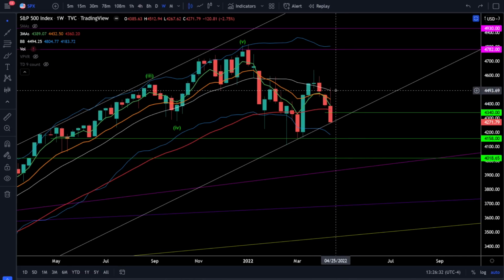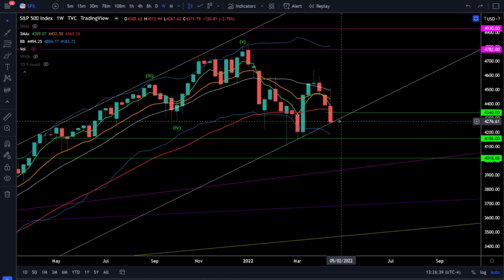We were all the way up to the weekly 20 simple moving average and got rejected and closed much lower at the bottom of the candle. That is a very bearish candle, and we sliced right through critical support like it wasn't even there. So we need to start taking the scenario that we're going to much lower prices very seriously.